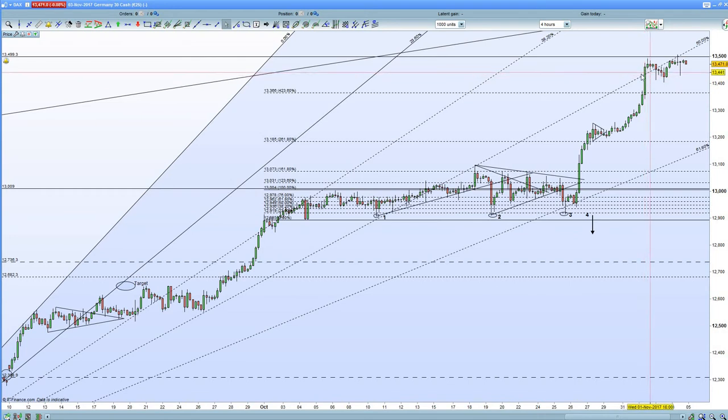but it blew past that, and once again it tested the 50 Fibonacci timing angle, but it failed to hold above. And as we can see there, the price movement on the 4-hour pulled back in underneath that 50 Fibonacci angle.